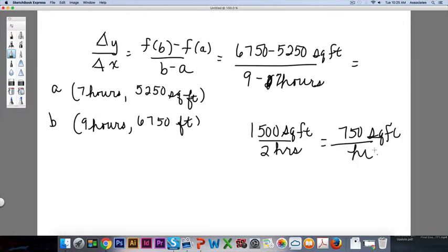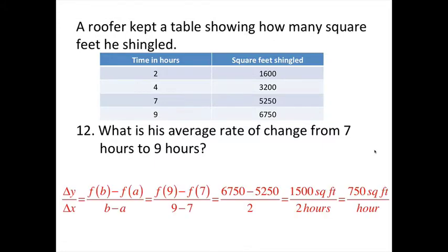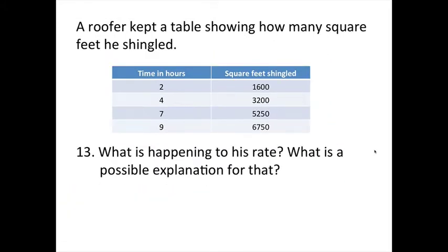Okay, so pause the video if you need to look at this longer. Welcome back. Let's go back to our PowerPoint. And look, we got the right answer. Now question number 13 says, what's happening to his rate? It wants to know whether it's increasing, decreasing, or staying constant. Well, the first one was 800 square feet per hour between 2 and 4 hours. Between 7 and 9 hours, it had decreased to 750 square feet per hour. So his rate decreased as time passed. A reason might be that he got tired, or he might have had a more difficult location to shingle. So as long as you've given me a reasonable explanation, it'll be fine.